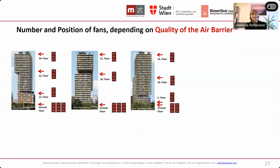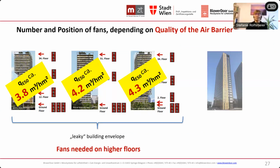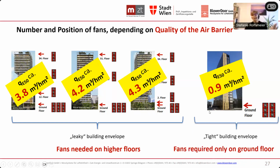The number and position of the fans depend, as one criterion, on the quality of the air barrier. If we have, let's say, a high Q50, a leaky building, we need fans also on higher floors in order to get a uniform pressure distribution over the height. If we have a building with very good airtightness, it's okay to place the fans on the ground floor, and we need 5 to 6 fans for this building and between 12 and 15 fans for the triple towers.